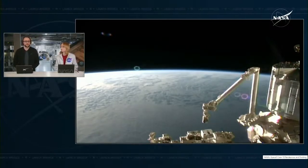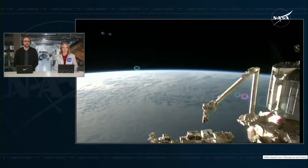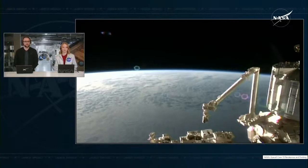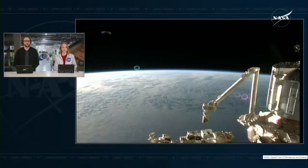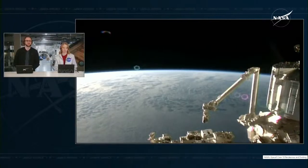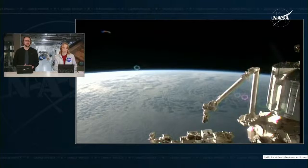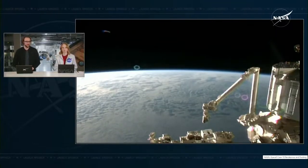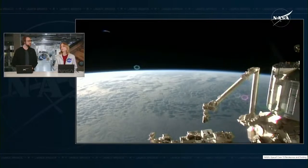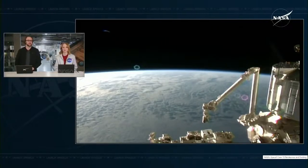And as you can see here, these great views from the International Space Station, looking at the Japanese robotic arm, part of the Japan experiment module facility that's up there on board the space station, and gorgeous views of Earth underneath. Now, when Crew-10 arrives at the International Space Station, they will be joining the Expedition 72 crew. That is an expedition that's been in progress for a few months aboard the International Space Station.